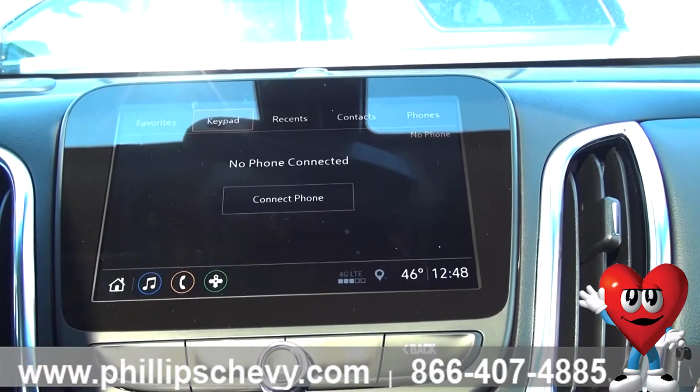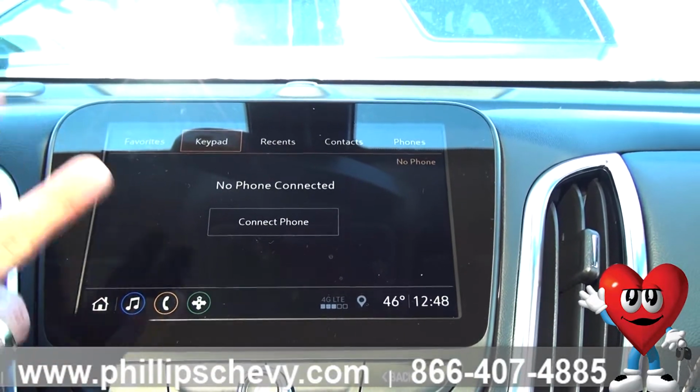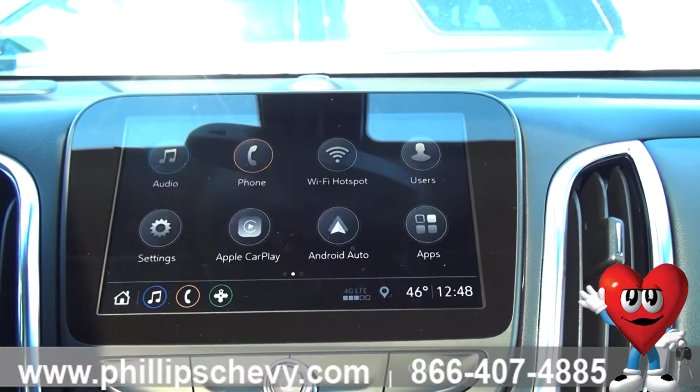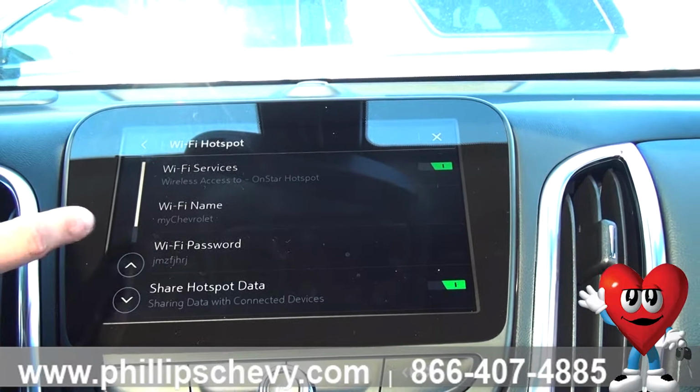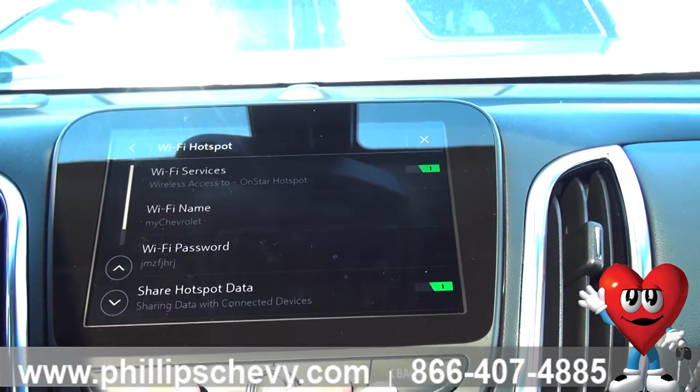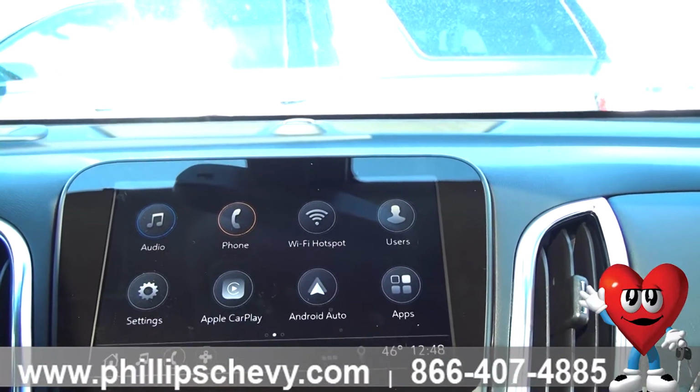You do have your Bluetooth icon, so you could pair up to 6 different devices. It'll show your contacts, call history, voicemail, everything will stream there. Wi-Fi is set up through OnStar, so you can change your Wi-Fi name and password. You get that free for 3 gigabytes or 3 months, whatever you hit first.